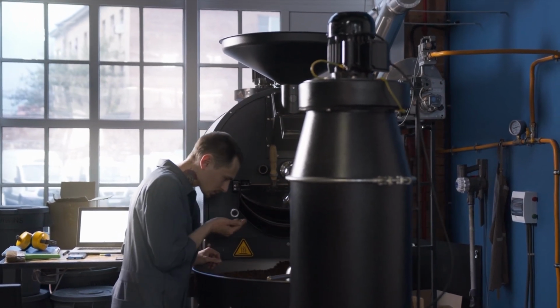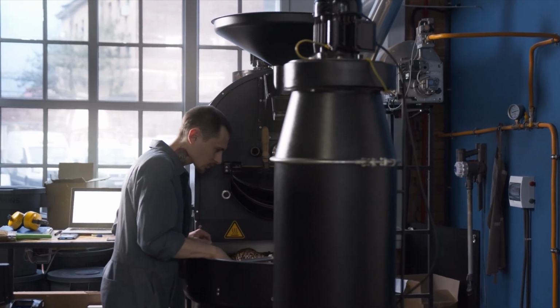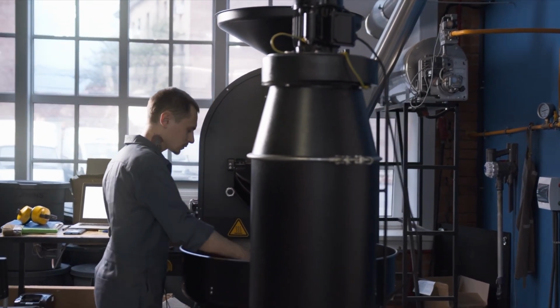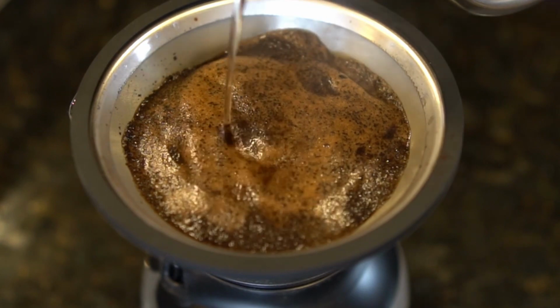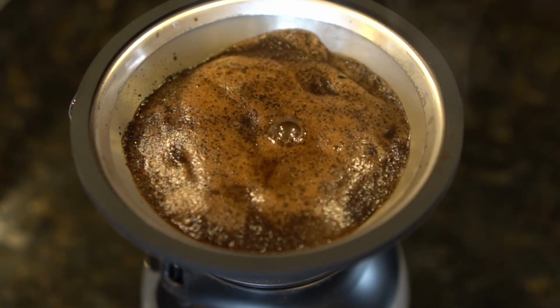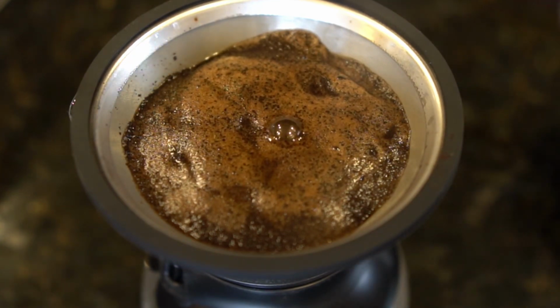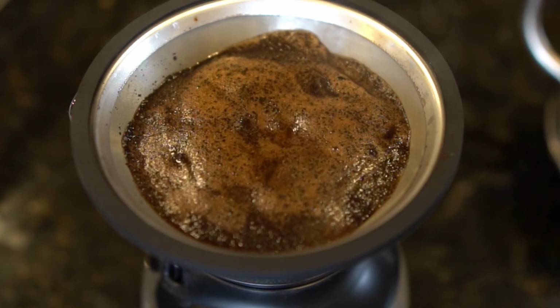This extra caffeine can make Robusta coffee more appealing to individuals seeking a robust and bold coffee experience, or those who want a higher caffeine kick. It's also one of the reasons why Robusta coffee is commonly used in espresso blends, as it helps create a thick and persistent crema on top of the espresso.